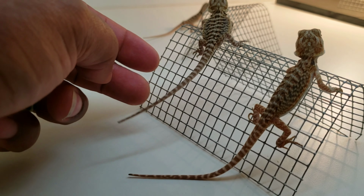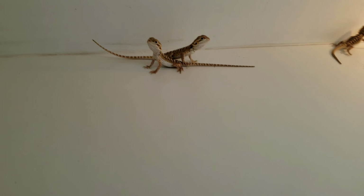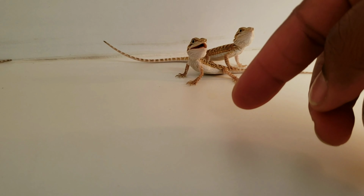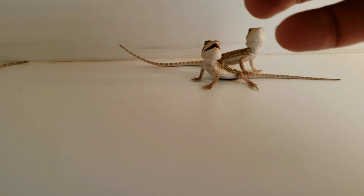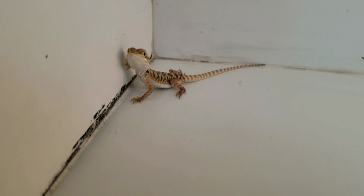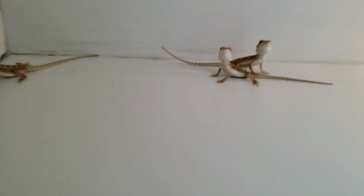Eventually they'll calm down. There's a couple of things you can do to ensure that they calm down. But right now I just wanted to show you guys that they are pretty reactive and keep their mouth open and stuff like that. You never want to back off once you see their opening mouth. You want to go ahead and pick them up.